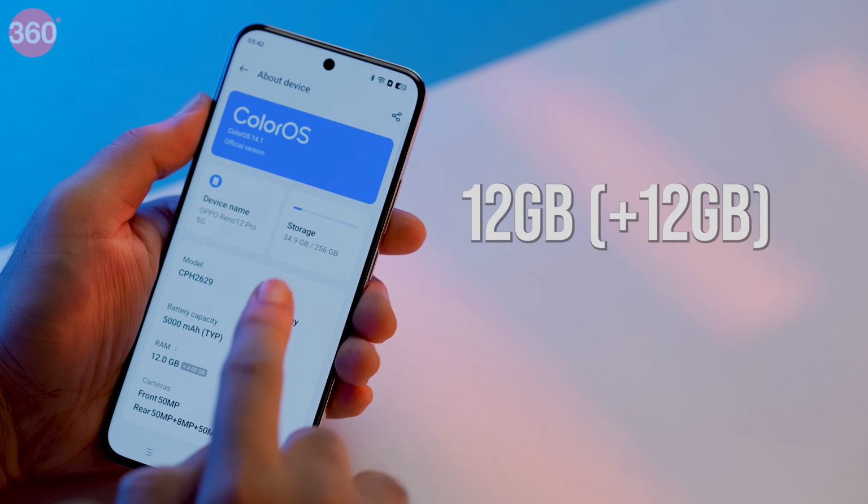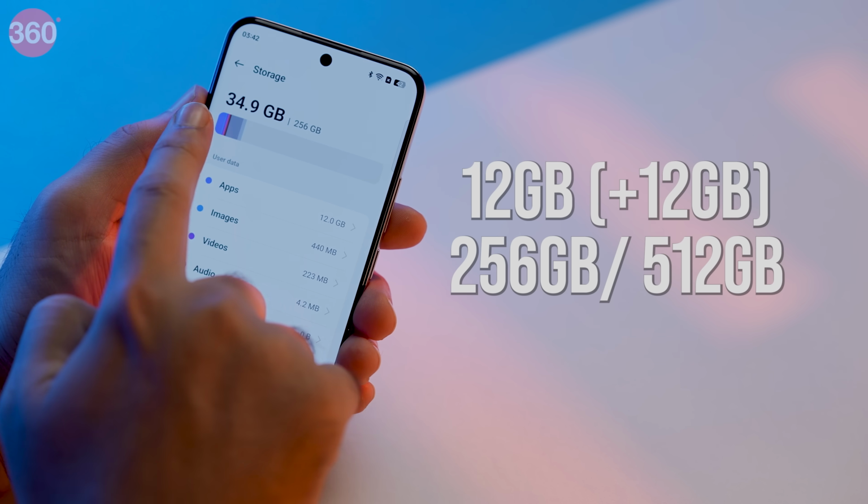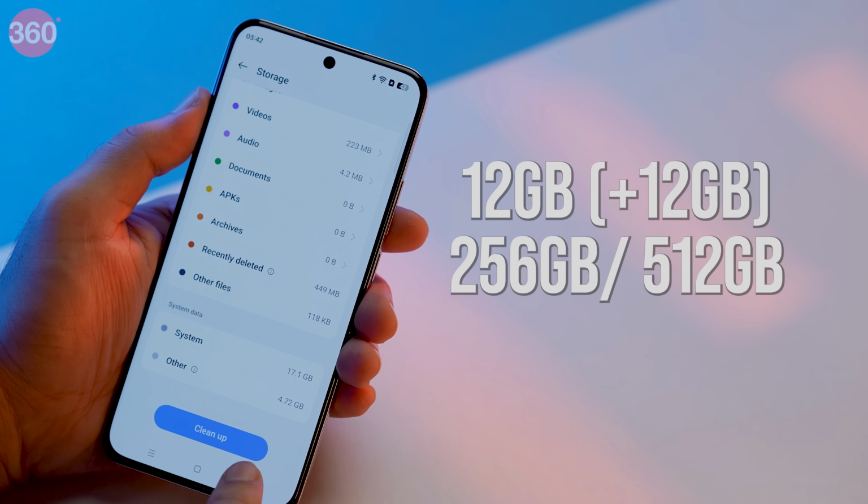The OPPO Reno12 Pro is a powerhouse of storage with 12GB RAM and 256 and 512GB storage, allowing seamless multitasking, high-performance gaming, a huge collection of apps, storing high-resolution images and videos, and much more.